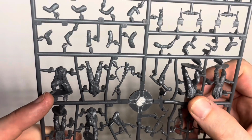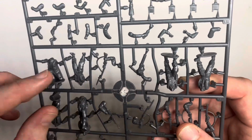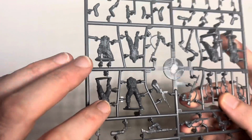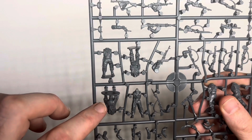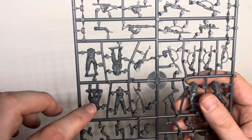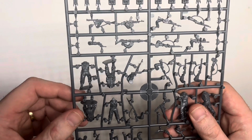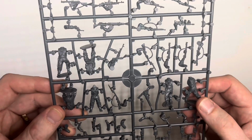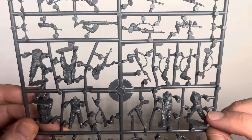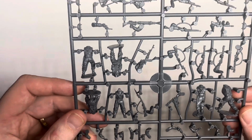You can see you've got quite a bit of equipment already sculpted onto the bodies in terms of ammo pouches, belts. I think it was called Pattern Web equipment, if I'm not mistaken, the series of pouches and belts designed for carrying things on campaign. You can see it's all sculpted on, and it's all very well done.